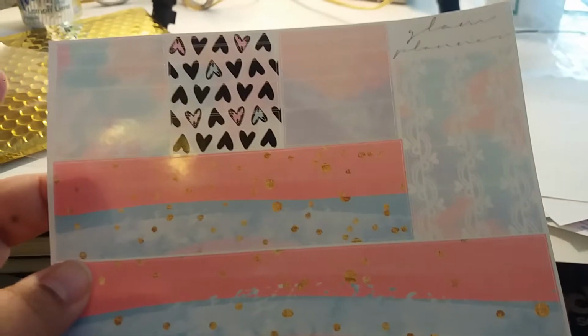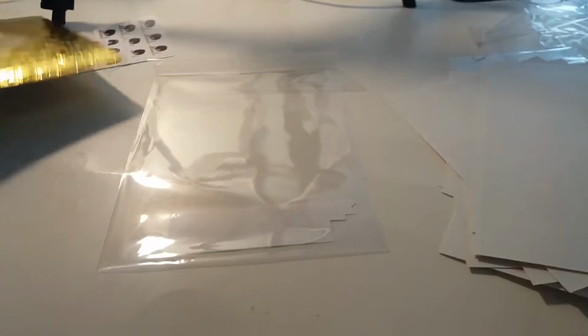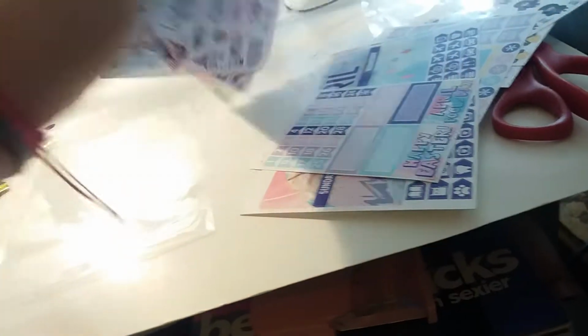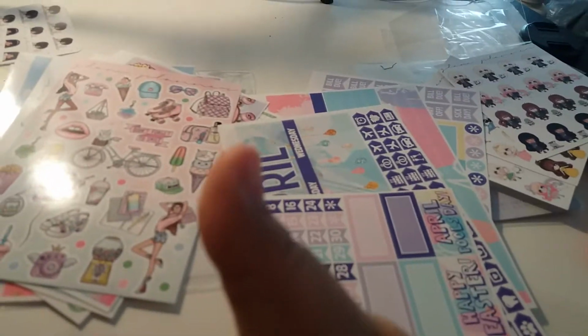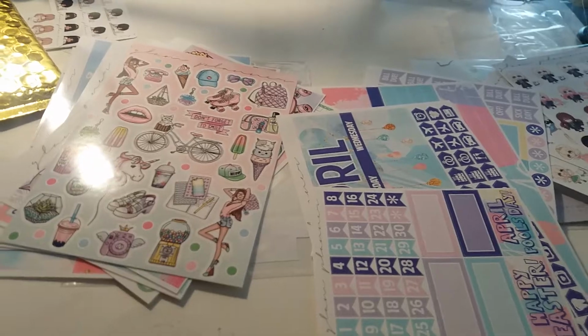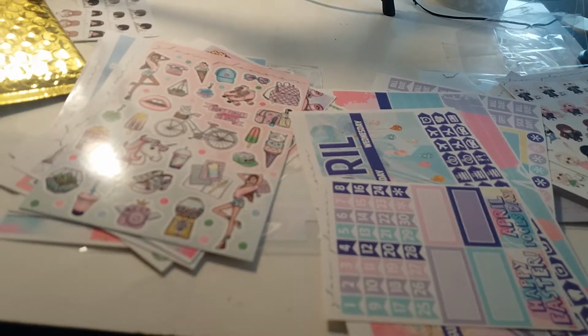So here's a full page. I had two of these. My sister took them, so yeah. Oh my god, I remember those. I love the little boxes. I think I'm gonna use these whenever I need to walk down memory lane. Oh my gosh.